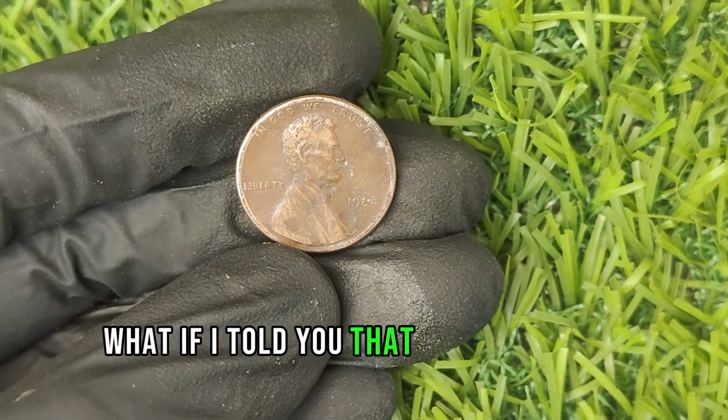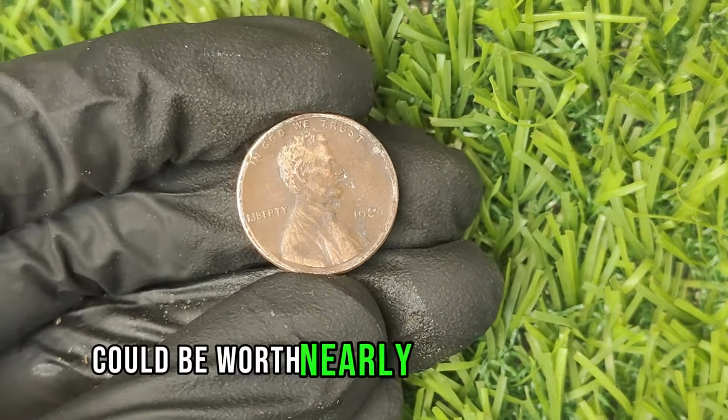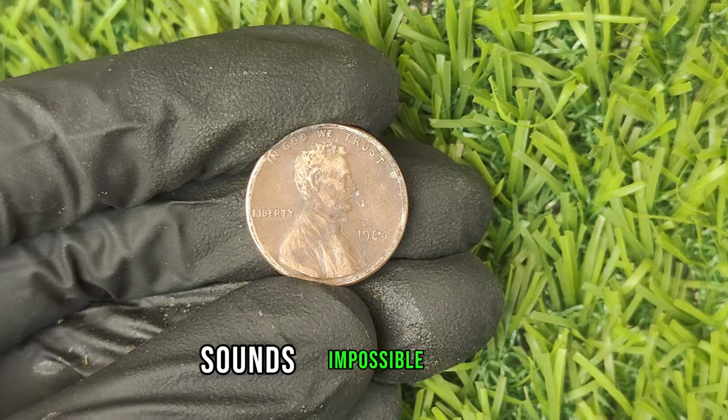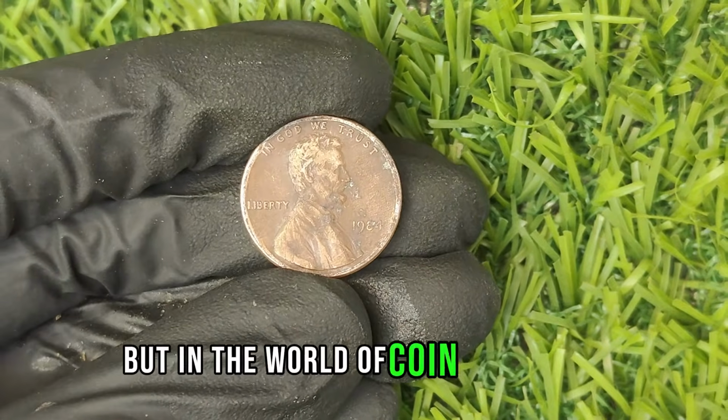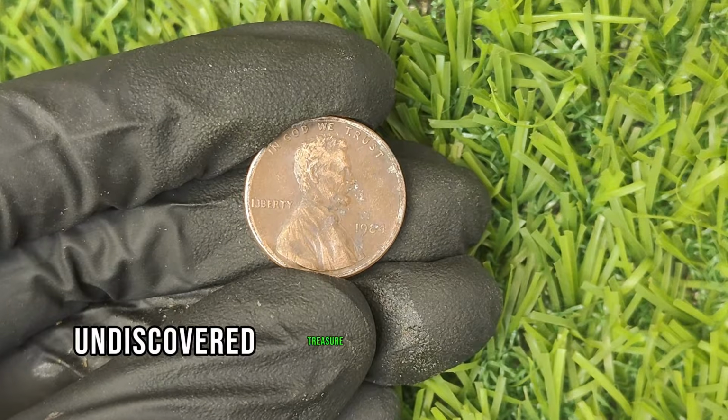What if I told you that a single penny from 1984, yes, just 1 cent, could be worth nearly $1 million today? Sounds impossible, right? But in the world of coin collecting, impossibility is just another word for undiscovered treasure.